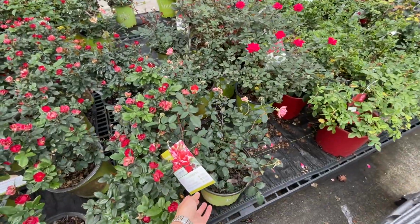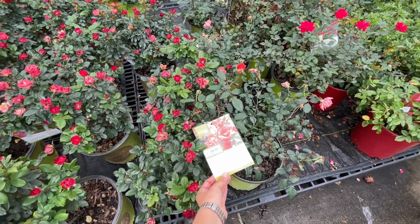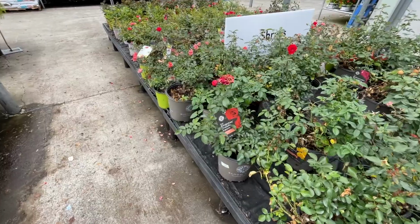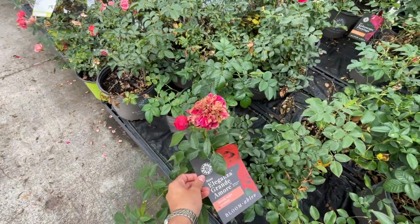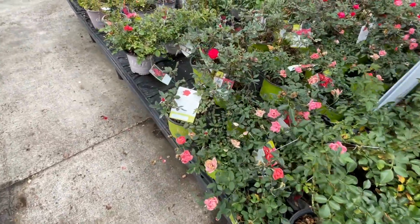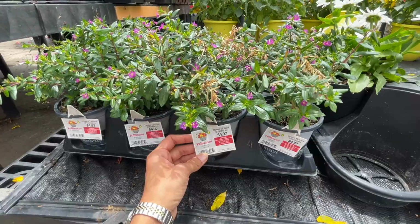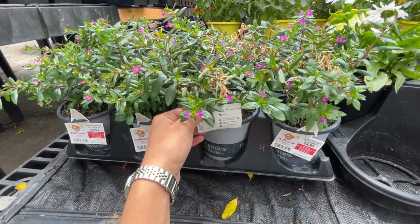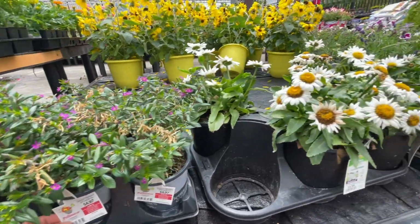We have the Knockout Roses for $19.84. They have the same ones. If you see my last video, I went through a lot of them. But they're looking a little bit, you know, it's getting past their blooming time here in North Carolina. We have some heather for $4.97, and this wants full sun also.